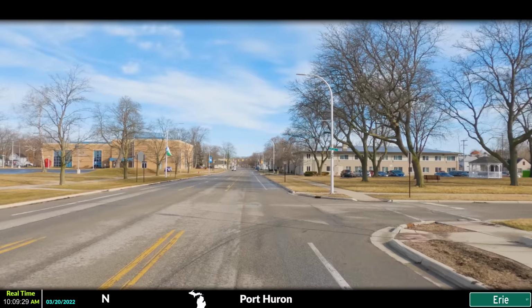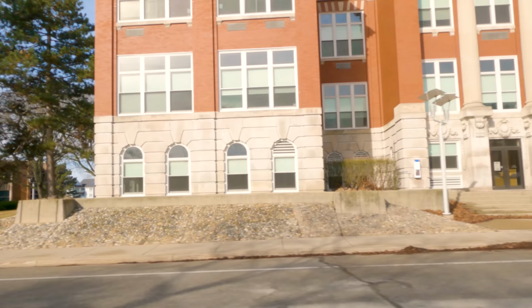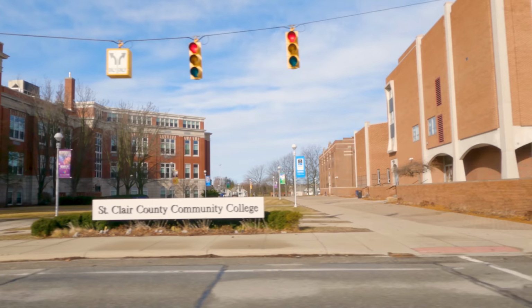To the left, you have St. Clair Community College, home to the Skippers. Among the most notable alumni is Rob Thompson, who is currently serving as the interim manager for the Philadelphia Phillies.